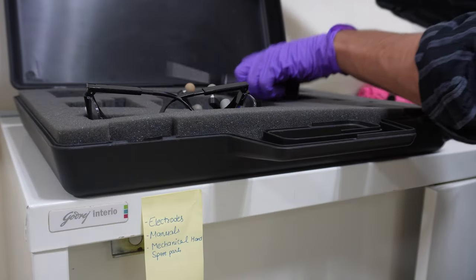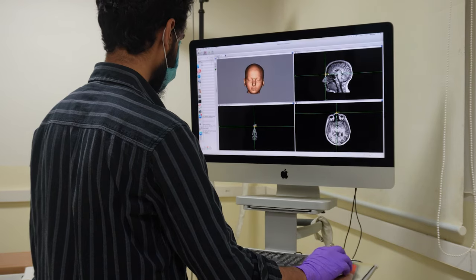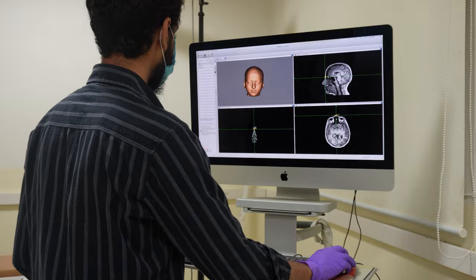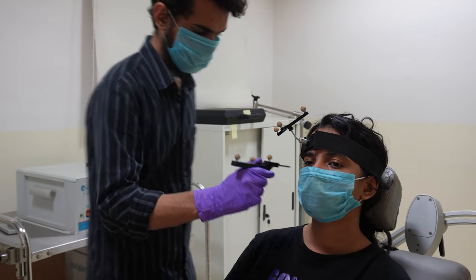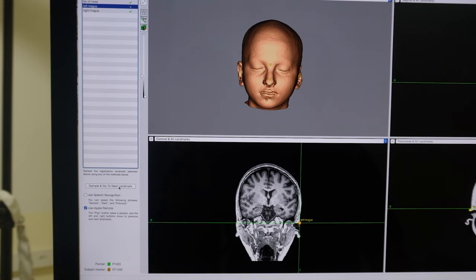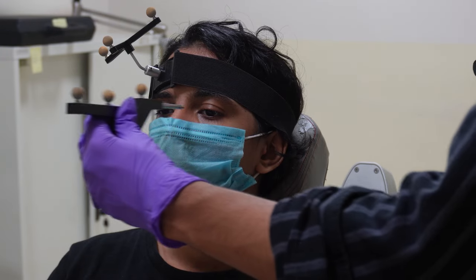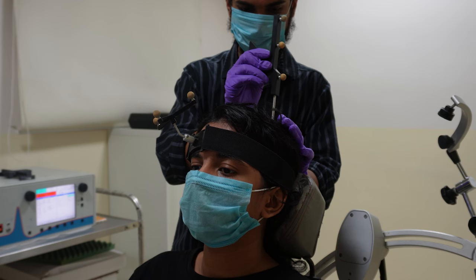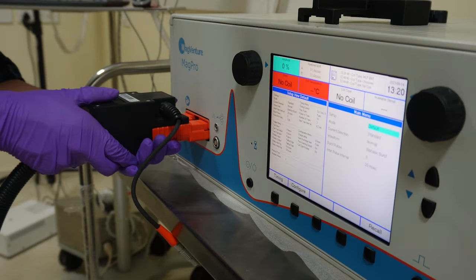Now, we use a pointer to locate the major landmarks on our participant's face. This is done to reconstruct the exact position of their head using a previously acquired MRI scan. By moving the pointer on the surface of the scalp, we validate this reconstruction.